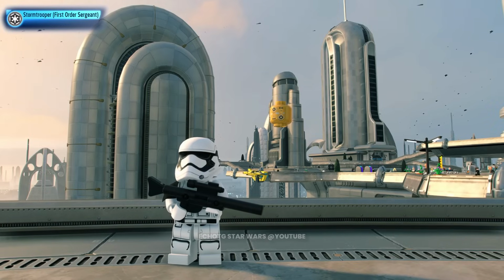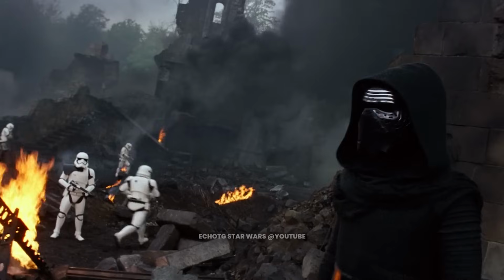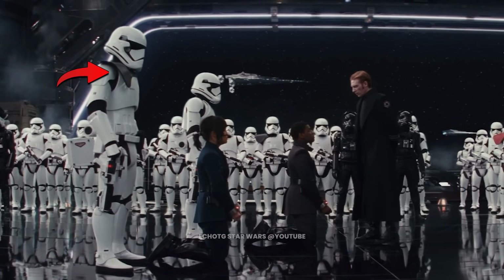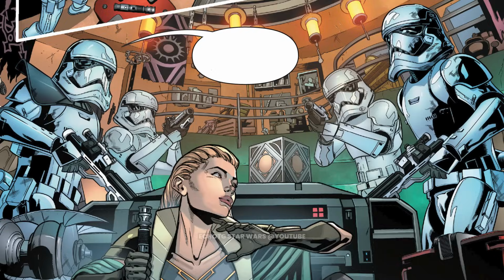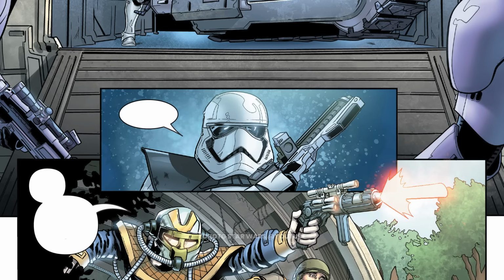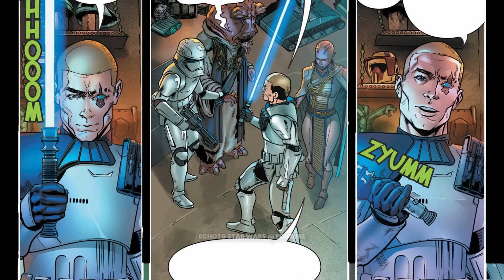This is Stormtrooper, First Order Sergeant. Complementing the monochromatic aesthetic of their armor, Stormtrooper sergeants in the First Order wore a jet black pauldron on their shoulder. This allows troopers in battle to identify their superior and follow their lead. First Order Stormtrooper armor is stronger than their predecessors, so sergeants are frequently seen on the front lines, fighting side by side with their troopers.